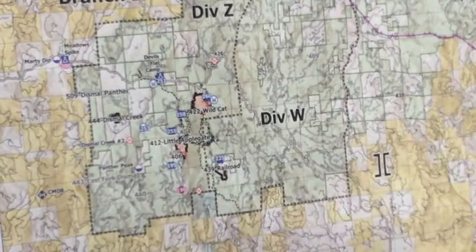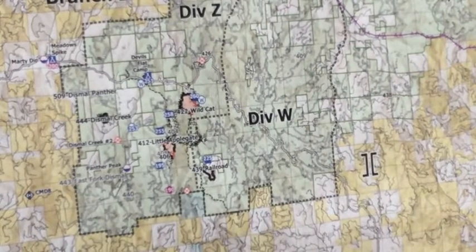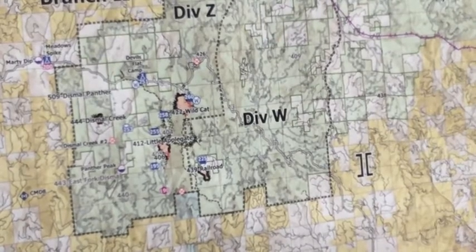And Dismal Creek, we have taken that all the way to patrol mode where we're just doing checks on it a couple times a day to make sure that there's no smokes. If we do find a smoke, we're going in, mopping it up, and taking care of it.